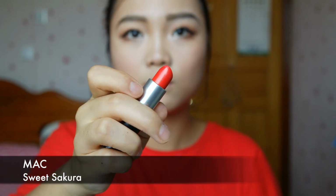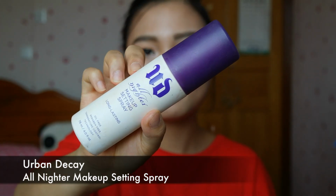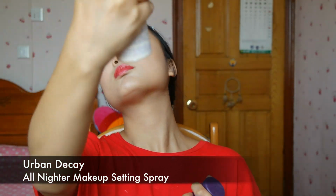For the lips, the last but the most delicious part, using the MAC Sweet Sakura. It's a little shiny coral red shade. Just put it on the lip. Last but not least, I'm using my all-time favorite Urban Decay setting spray to set my whole face.